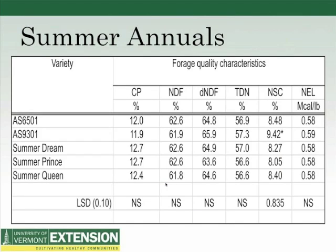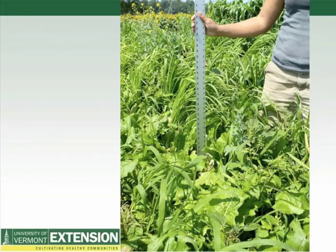Okay, and if you look at the quality, the yield differed amongst the varieties a bit, but the quality wasn't too different amongst the different varieties we were looking at. But this just gives you a sense of what the quality is for these sorghum Sudan grasses and Sudan grasses. And these are all BMR varieties.